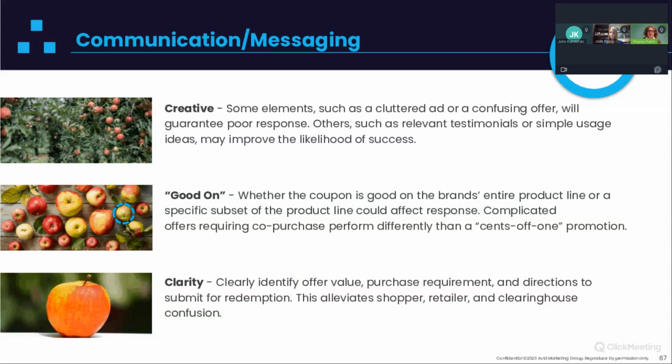So just making sure that your creative is very clear on what the shopper needs to do. Good on offers. Whether the coupon is good on the brand's entire product line or a specific subset of the product line could affect the response. Example, hey, we have a coupon on apples. But by the way, you need to buy this little one that's in a dotted circle. That's the one this coupon is good on. Your redemption is going to decline for all of the shoppers who prefer these flavor apples. Again, not saying that this is a negative thing. If you really need to give support on a very specific product, then you should definitely do that. But note the expectation that redemptions will be lower.